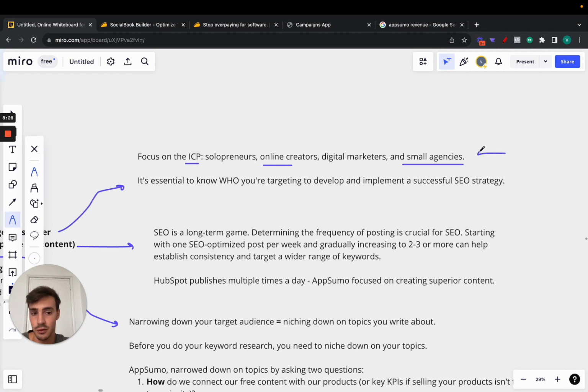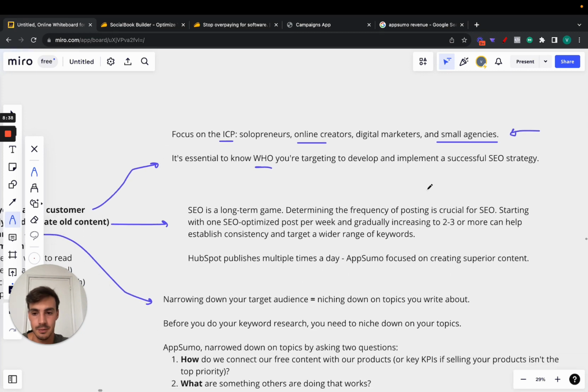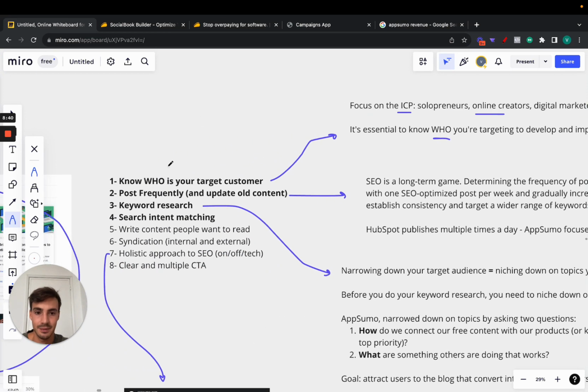That's the ICPs for AppSumo, ideal customer profile. So again, it's essential to know who you're targeting to develop and implement a successful SEO strategy, because if you don't know who you're targeting, you're just going to be spending money just because. It's the first thing, and I know I covered it fast, but it's super, super important, right? Even before keyword research, knowing who you're targeting is super important.